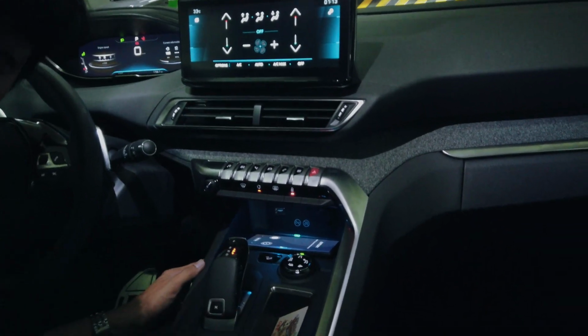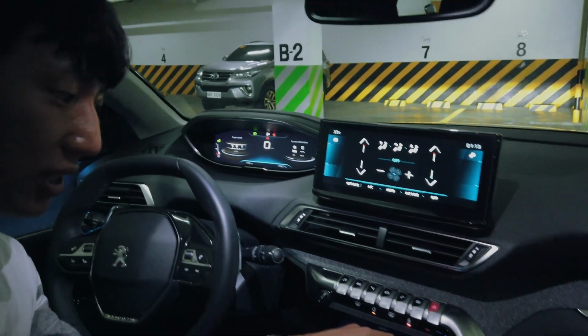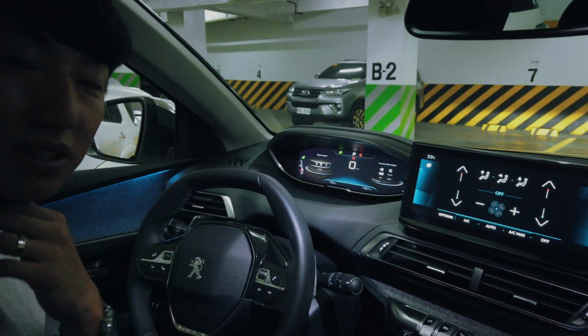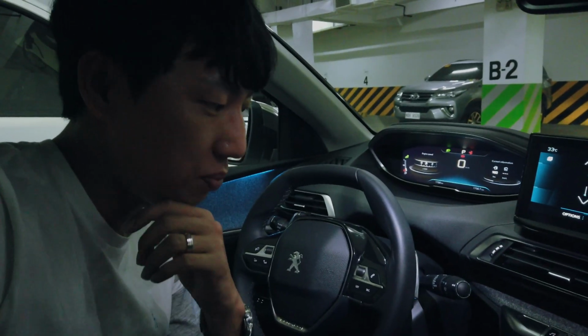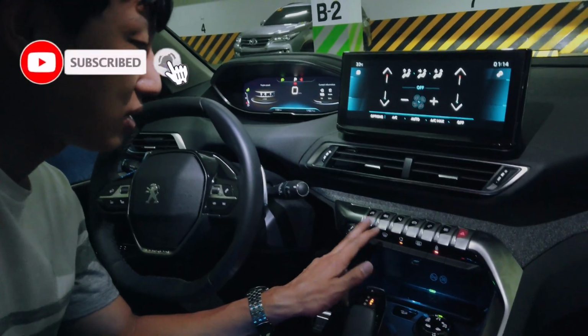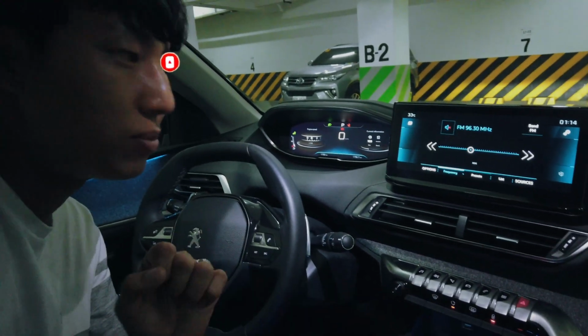a wireless charge port. My only complaint was that this area is too narrow, so you have the tendency to touch it like that. So you need to get used to that. But other than that, what a fantastic iCockpit. You just want to keep pressing on these buttons because they feel so solid and so premium.